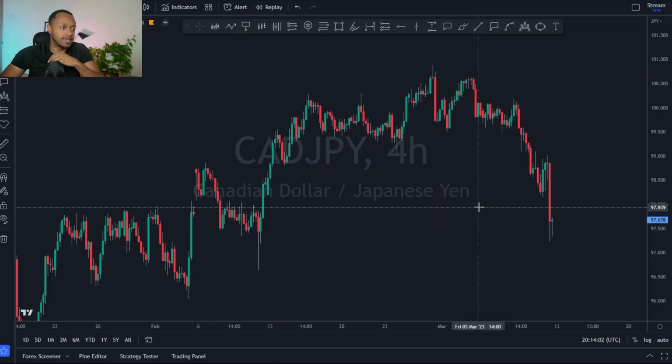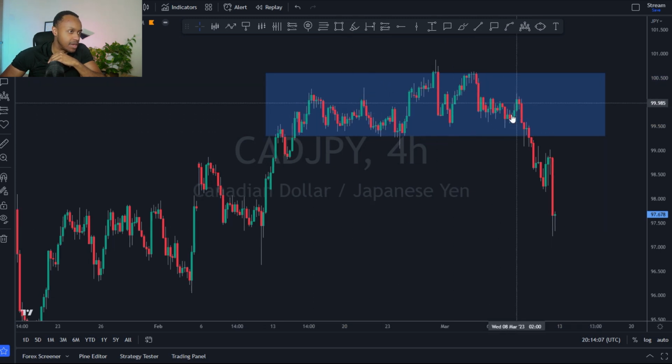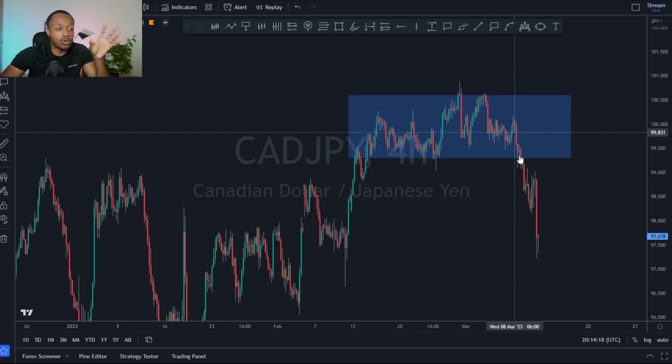Okay, so over to CAD Yen. So CAD Yen looks like we're going through a huge reversal here. The market's had this big consolidation for a few days. We had a really nice, lovely uptrend. I was looking for the continuation. However, coming into this week, I said the market's getting quite corrected. We're seeing signs that the market is getting quite exhausted and we could be looking at sells, and the market did roll over this week.